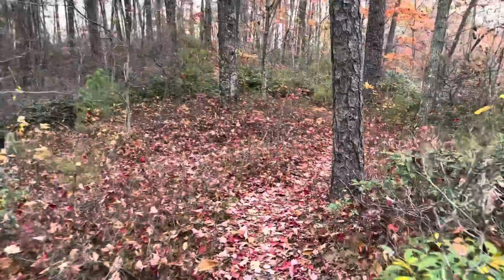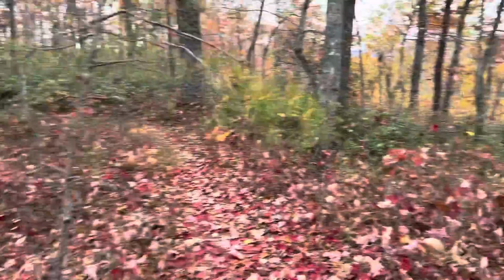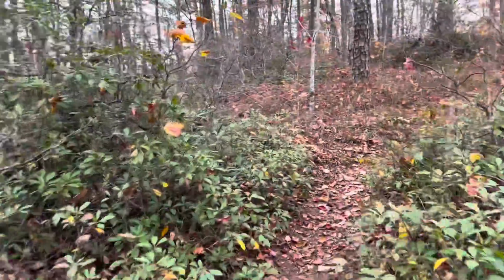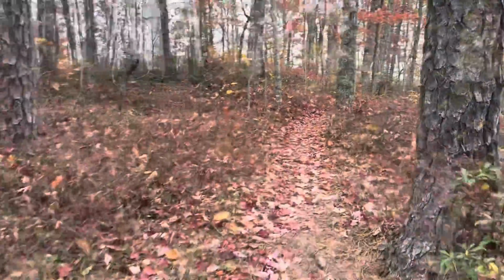For those a little unsure about off-trail hiking or ain't real confident in your navigation skills, once you get headed out through here, it's just a single track trail out the ridge top. So user trail's easy to follow.